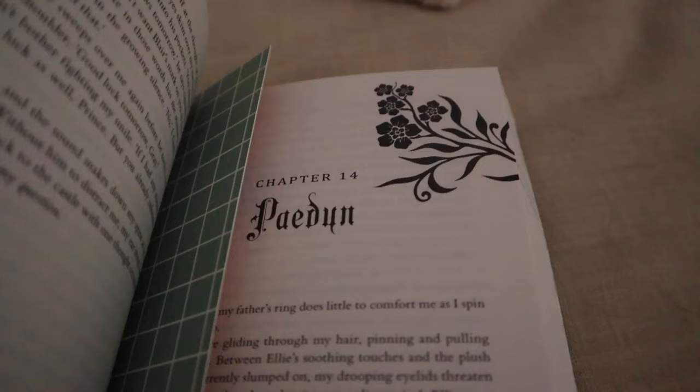Hello guys, it is the next day. It's now Thursday and I read a lot of Powerless yesterday. I'm on page 297 and I'm loving this book so much. I had to force myself to stop reading at like 1 a.m. but it is currently like 10:30.